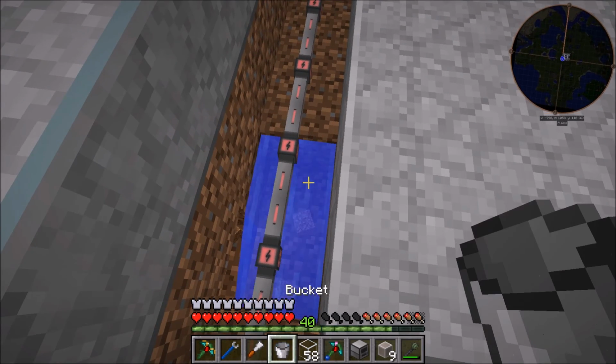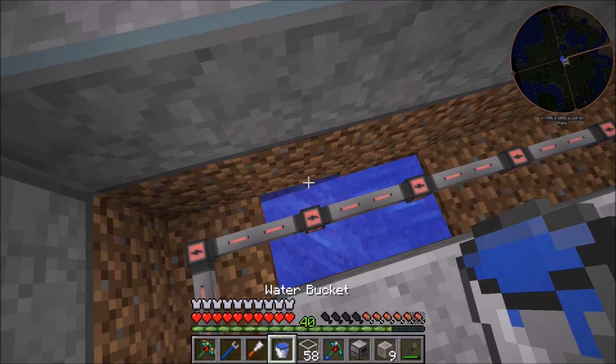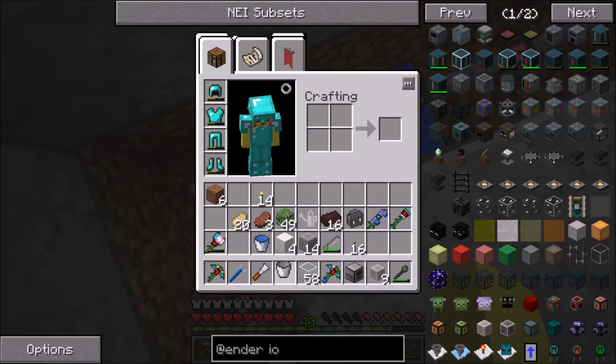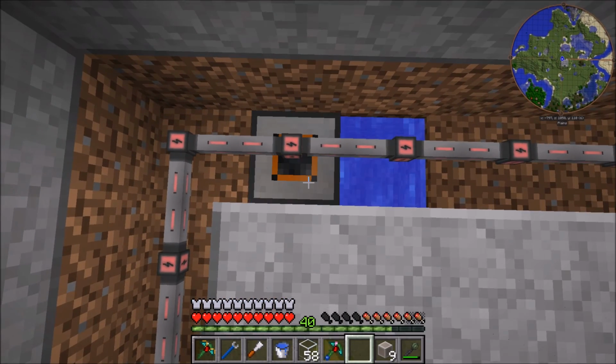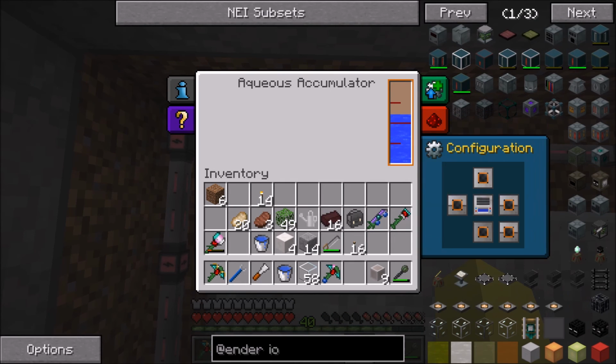What? Did that water just... No, okay, it didn't pour it out. I thought it poured it out for a second. So there we go. Let's refill our buckets while we're at it, because there's no harm in that. And we can throw down the Aqueous Accumulator here. And it's filling up. Nice.